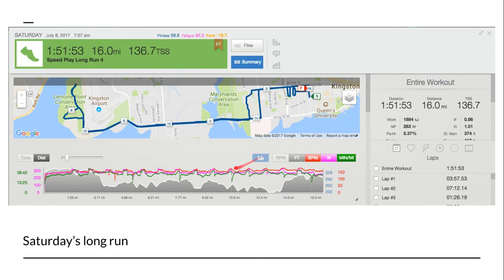So you can see here my power is pretty steady all the way through. Heart rate rose a little bit as I got dehydrated towards the end, and then of course as my pace changed, so did my minutes per mile. So that's a snapshot, and you can see it was pretty taxing. It was 136.7 TSS, and if we go over to my PowerStride file, it's about the same for my RSS. Intensity factor was up there. So overall, it was a taxing workout.